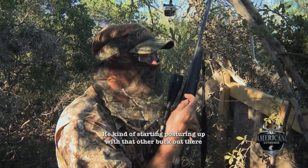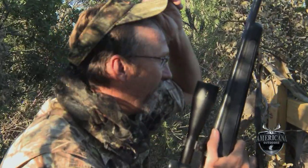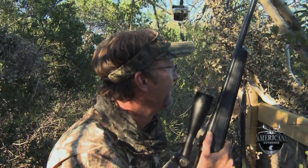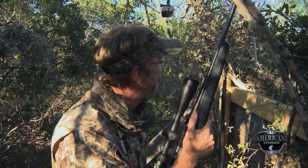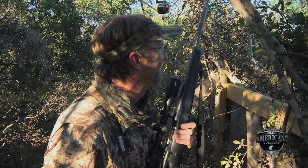Started posturing up with that other buck right there. Wow, that's a straight 12 point right there. I've got an 11, straight 11, but that's a straight 12 right there. And he kind of came in, milled around, got behind the brush, and was kind of out there milling around feeding with those does. And he postured up with that other buck, and I knew that was the moment of truth right there. Smoked that sucker right there.